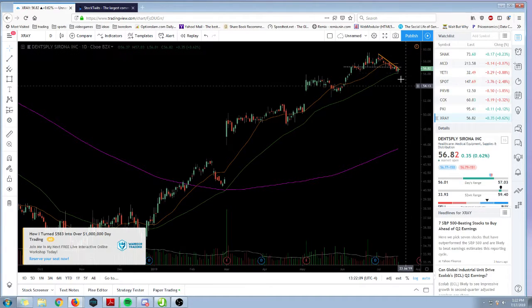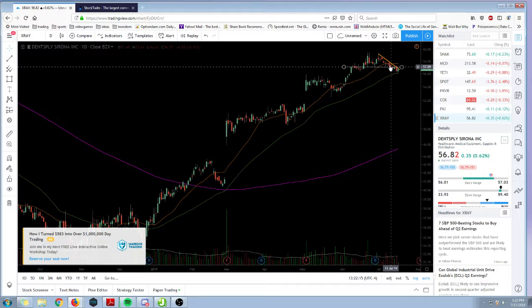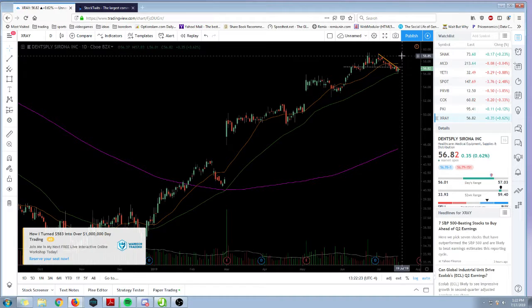However, that hasn't occurred yet, and at the moment it's becoming more difficult to take because our risk reward has gotten worse as price action has eroded below that 57 point. It's all the way down to 56 now, which means we have $1 of risk for maybe $1.50 to $2 of upside before we get back to the previous highs.